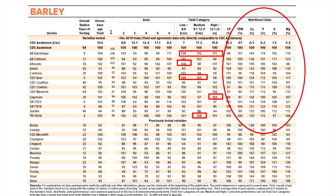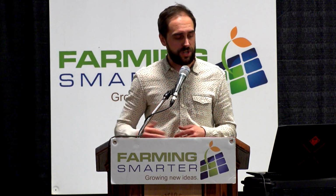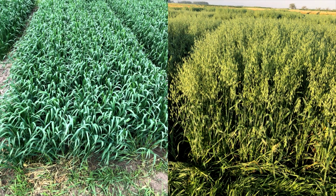But what was really interesting here, more than trying to compare the specifics and the yields, was that if you look in that nutritional section, the big circle I've got on the right-hand side, almost everything there is above 100. So regardless of whether or not something has that yield increase, it more than likely has a nutritional increase, a benefit, kind of like adding all those extra vitamins in. So even if you're looking at a similar yield, you might have improved nutrition. That's just something to pay attention to in barley, and it does show up in a few other things.